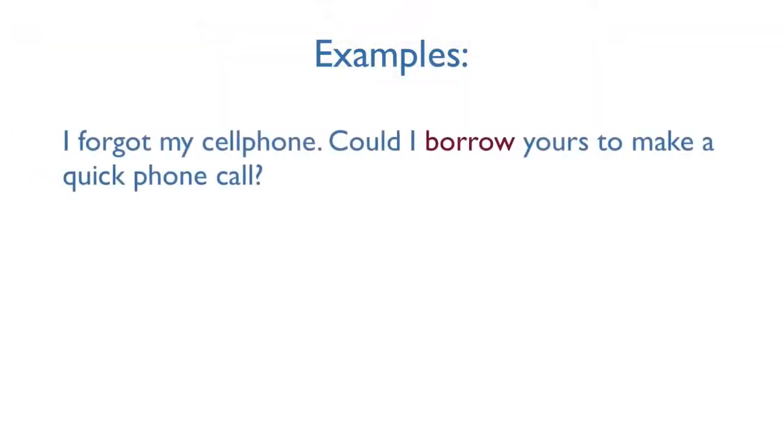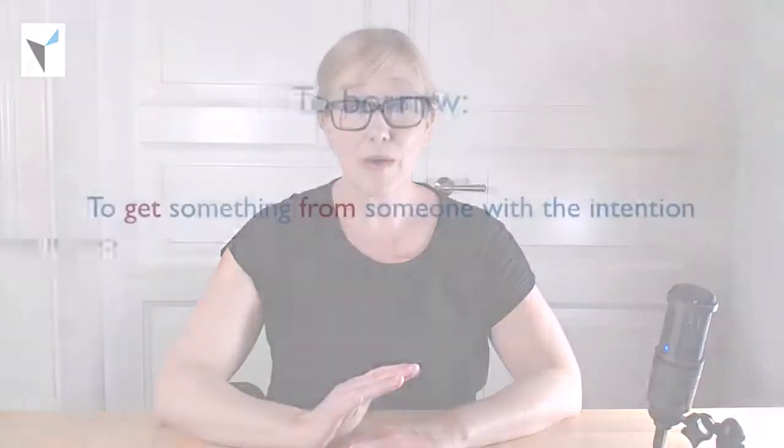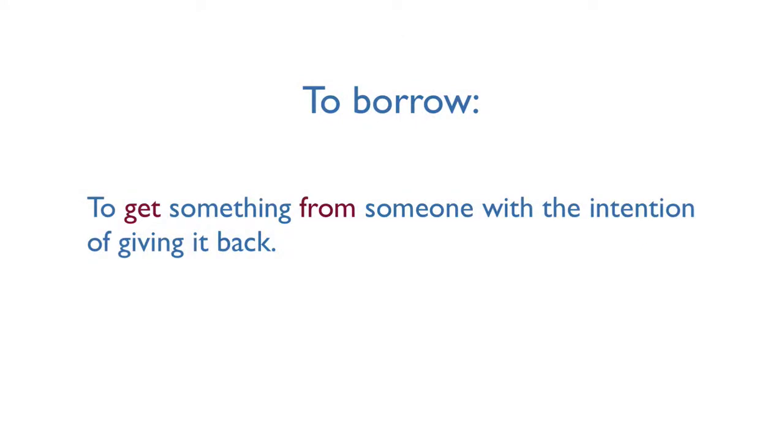I forgot my cell phone. Could I borrow yours to make a quick phone call? Or, could I borrow some money from you? I'll give it back to you tomorrow at the latest. As you can see in these examples, to borrow means to get something from someone with the intention of giving it back.